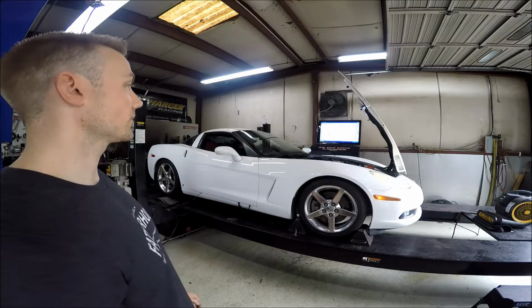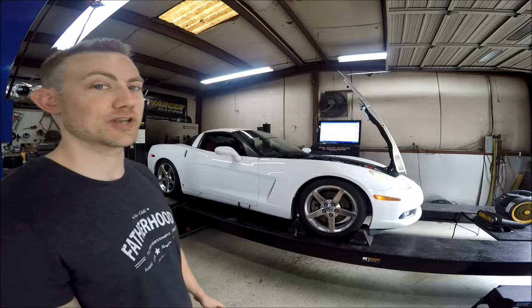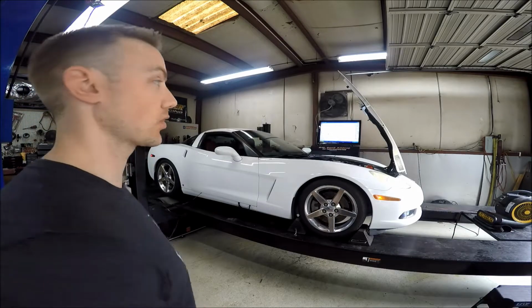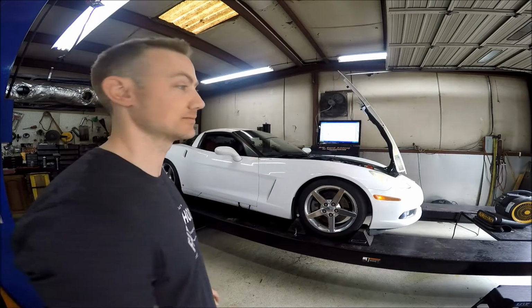So 446 power and 504 foot-pounds of torque on low boost, and it's not even finished yet.